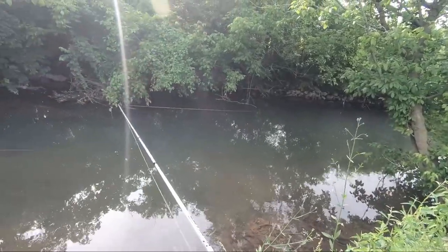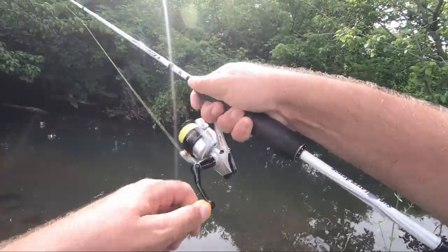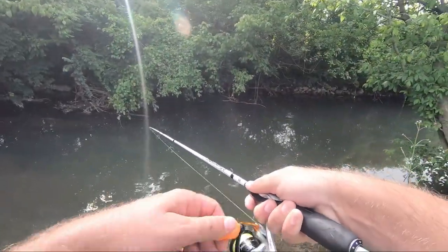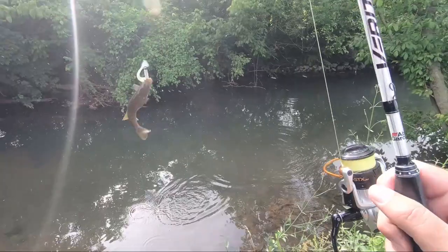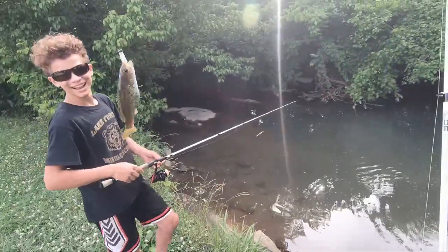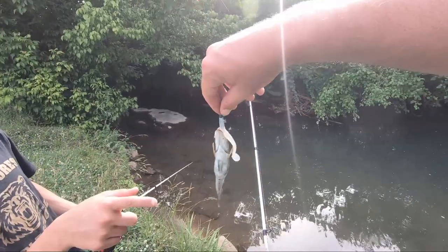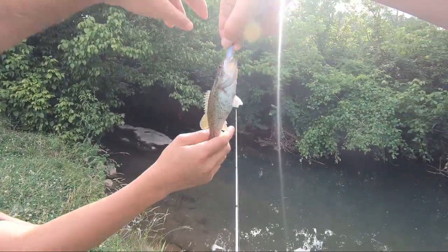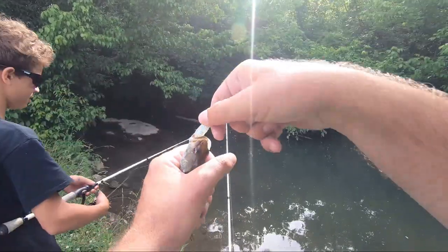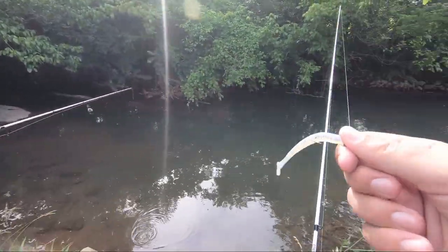Oh, that'll be something right there. That'll be a fish. There he is. See, I got it right on those rocks where he was. This little guy came out and hammered it. Look how fat he is. Oh, he's spawning. Look at his tail. See it? His tail's red on this side. Oh, yeah. Well, I don't know. That looks kind of like a sore. Can't tell. But a fat little guy.